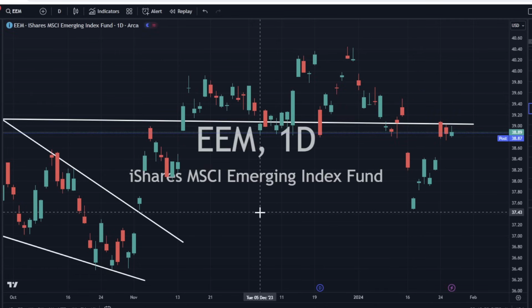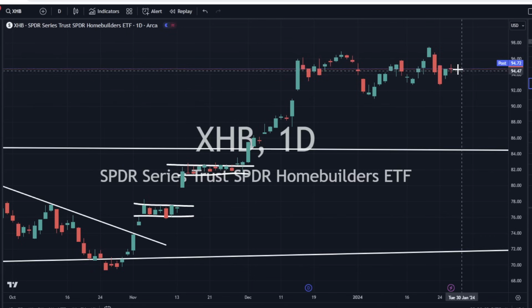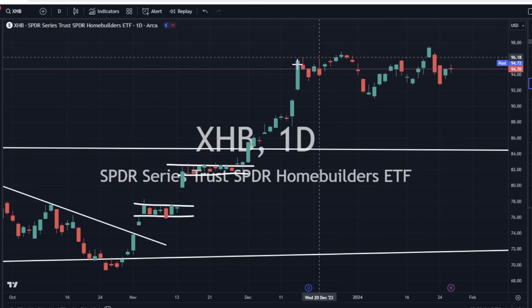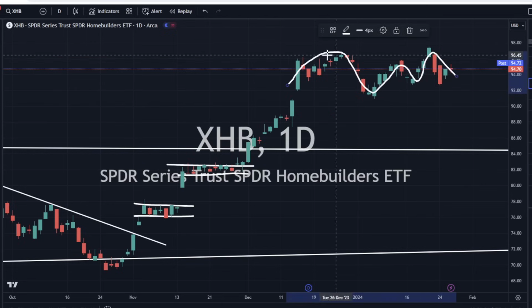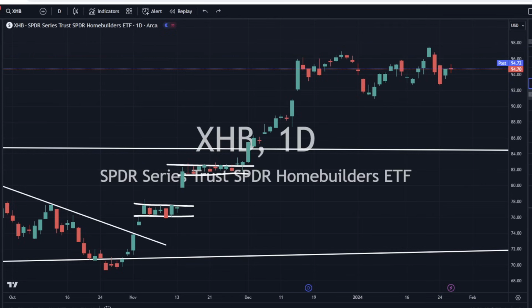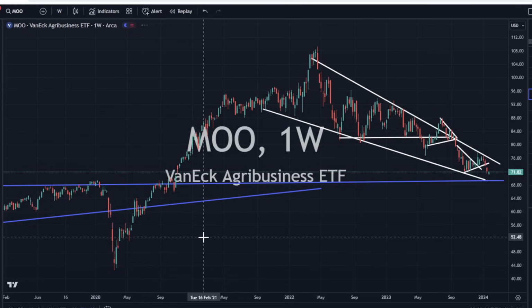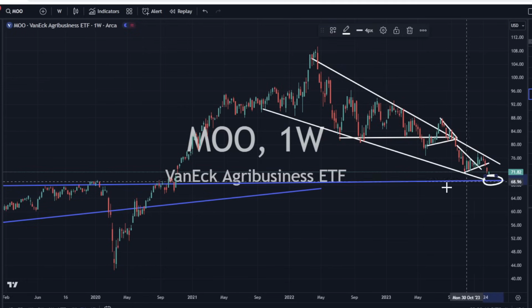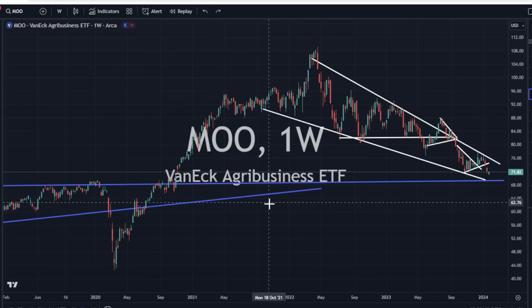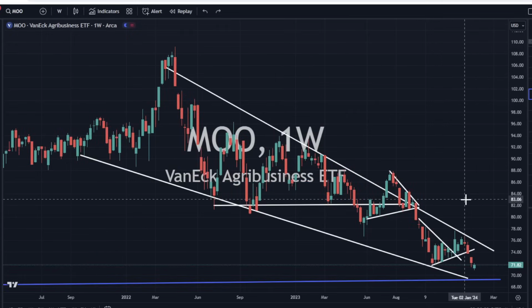Higher yields, flat dollar. We've got XHB. Probably doesn't like the yields moving up, but overall, it's just been moving sideways here and basically maybe a potential channel. We've got MOO up a little bit. This is the 69 level that I'm looking for down here for a full retrace and retest, I should say. And then we'll see where that goes, probably higher.